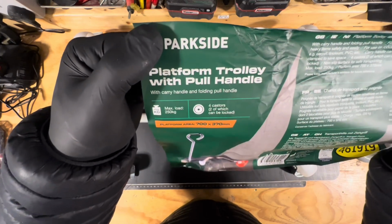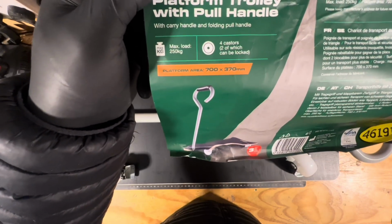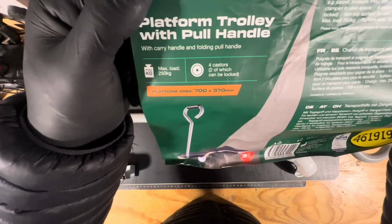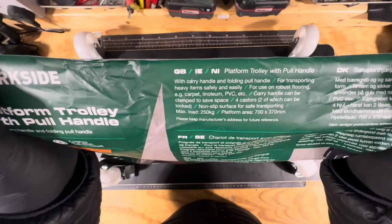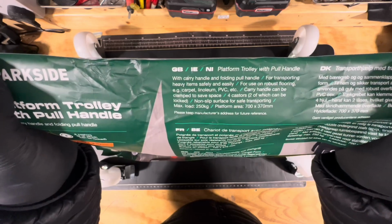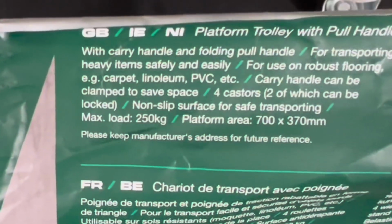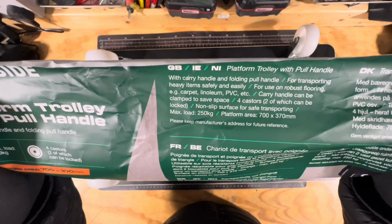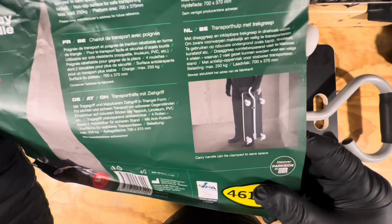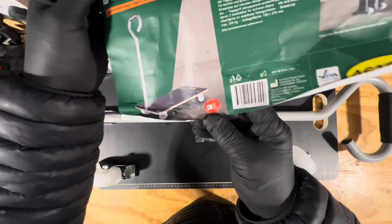Platform trolley with pull handle. Maximum load 250 kilos. The area is 700mm by 370mm. 4 casters, 2 of which can be locked. For transporting heavy items safely and easily. For use on robust flooring, e.g. carpet, linoleum or lino, PVC, etc. Handle can be clamped to save space. Non-slip surface for transporting. You can see it folded up. Part number if you need it, 461919. 3-year warranty.